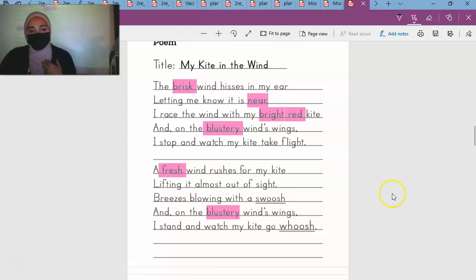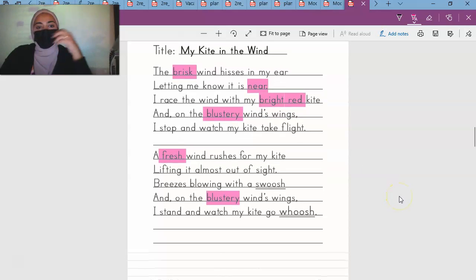Very good. Swoosh and whoosh. Okay, before we do that, I'm sorry, we have to read the poem together one more time. You ready? Let's read it together on three. One, two, three.